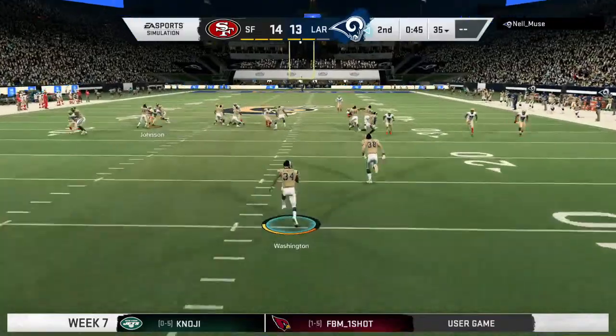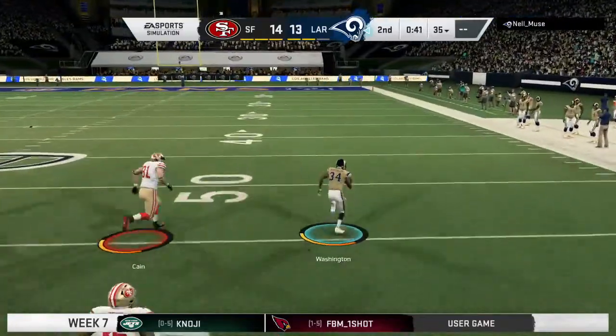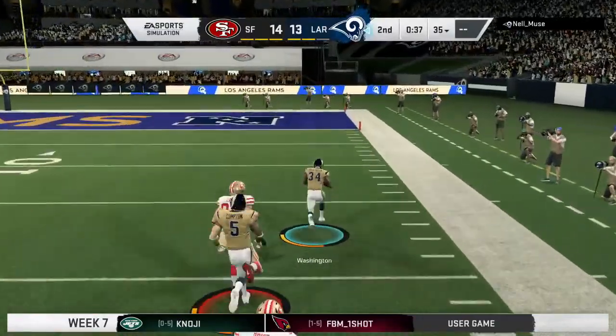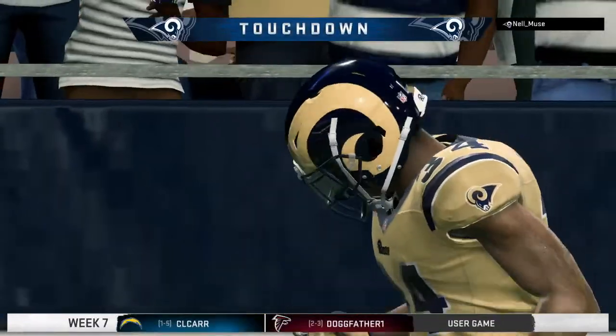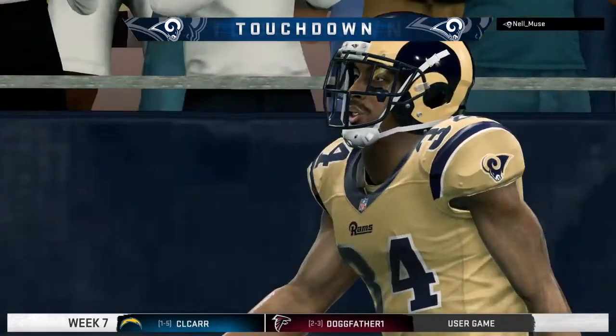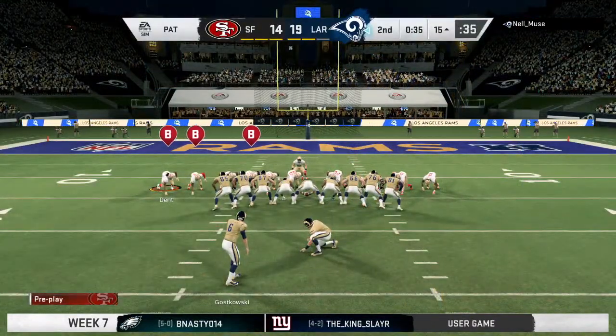This is fielded at the goal line. Accelerating, and off he goes. The 20, 10, touchdown LA. Officially an even 100 yards coast to coast on the kick return. And the Rams are going to jump back in front.